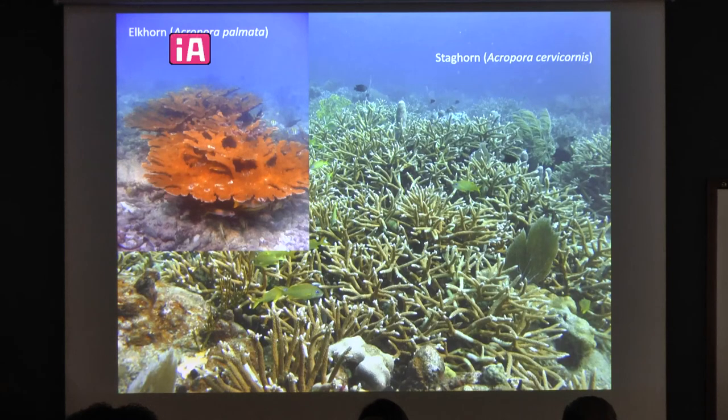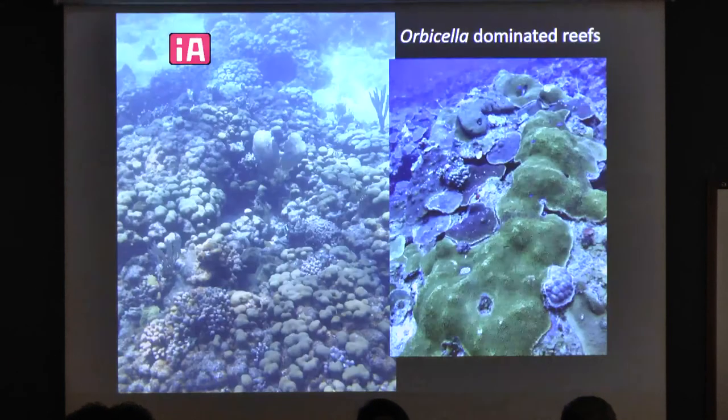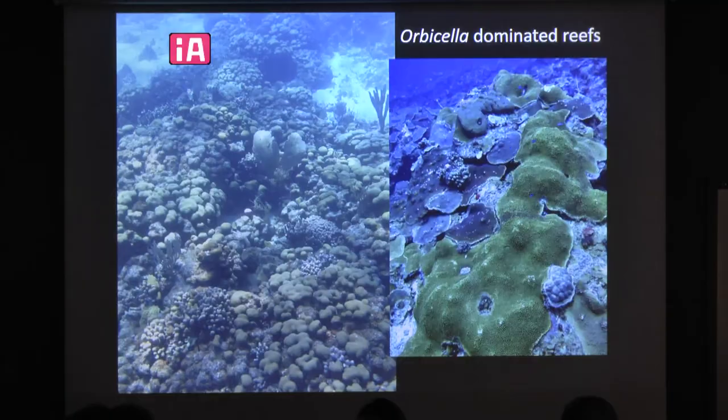Our monitoring program really doesn't focus on the elkhorn and staghorn because we had a separate monitoring program that dealt with those, and we haven't had funding for that program for a while, so we've really just focused on the Orbicella reefs.